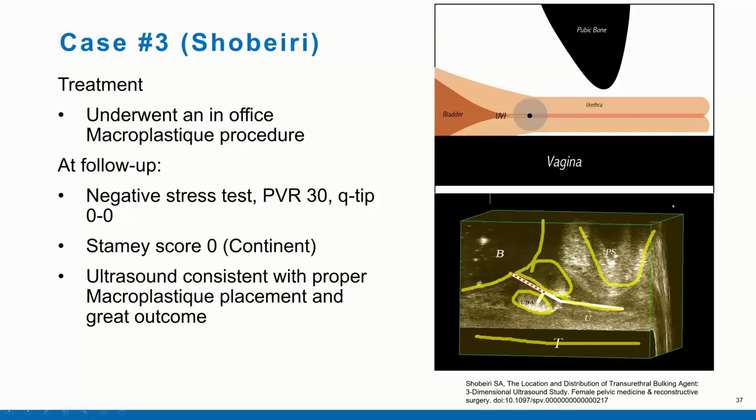So tell me more about the ultrasound, because I don't use ultrasound at all for any of these patients. Is this something you're just doing for academic interest and teaching, or do you think it's necessary? Whether you do ultrasound or not has to do with the availability and your skill level. For this case, we are presenting it for educational and research purposes, and for the audience to know where the Macroplastique goes and what it does.